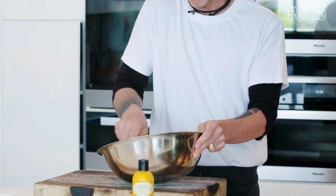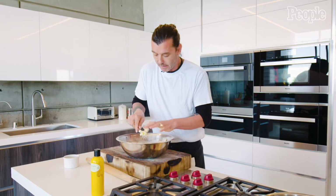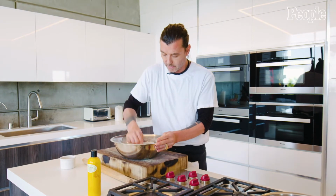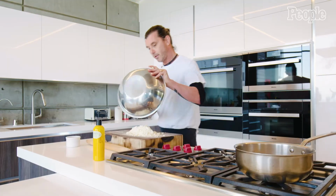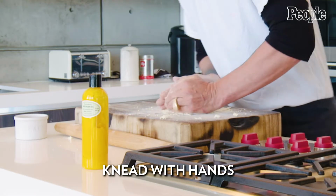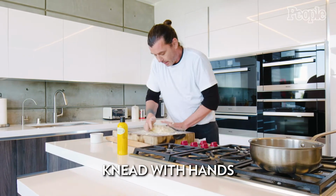You can do this in a food processor, but it's 10 minutes of kneading. Get these little clumps going. And then soon enough, you have to just get in there with your hands. It goes onto there. Okay. This is going to be a 10-minute process, but it'll give you some of it to get going.